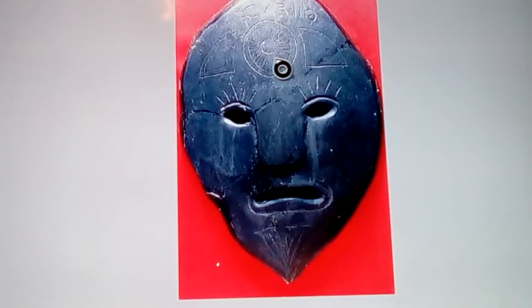But 1, 2, 3, 4, 6, 7, 8. There's 8 spokes, but it's missing here and missing here, like it would have 9, 10, 11, 12. So it would have 12, but it only has 8. Is that something too? The eyes, they don't go all the way through. Apparently there used to be something in there. Who knows? When they found it, the eyes are bright, or it has the eyelashes on there for some reason.